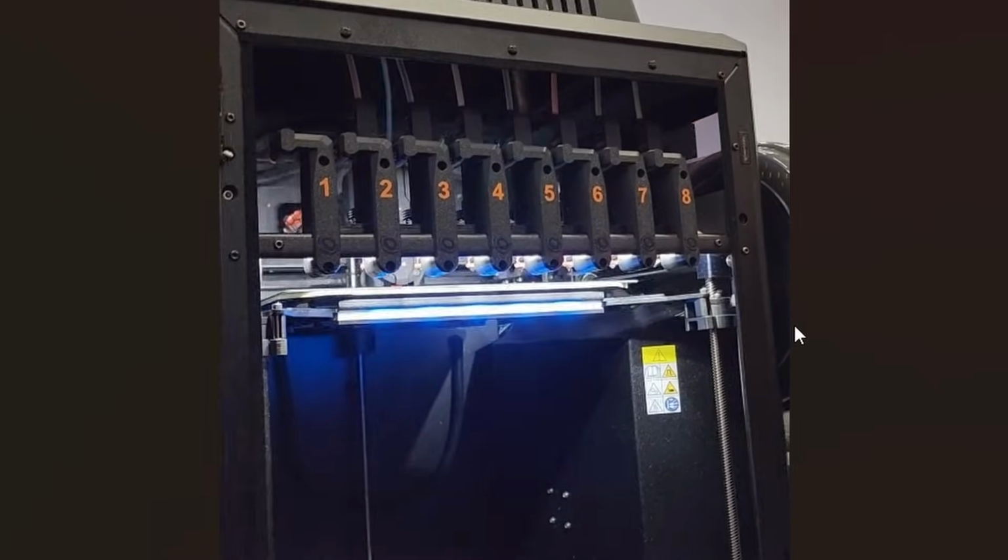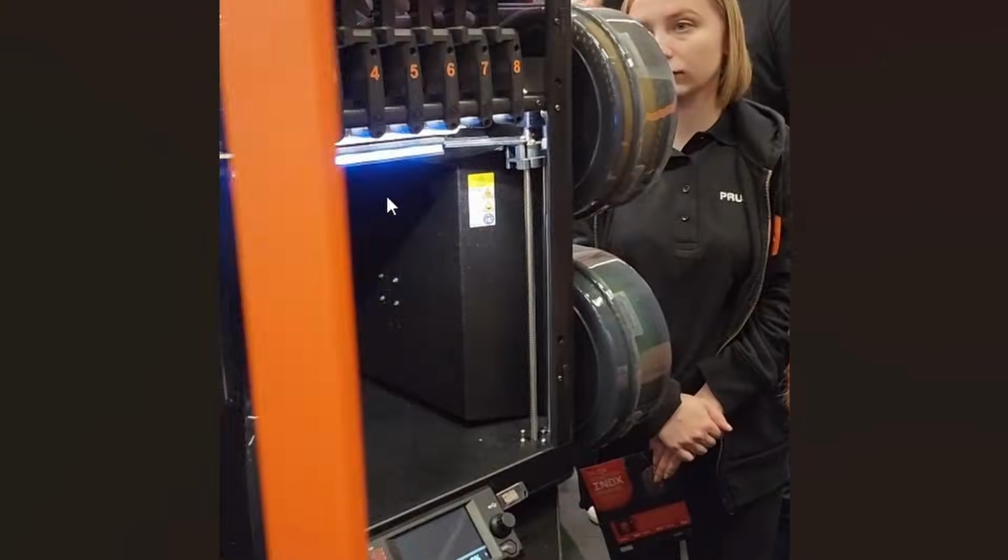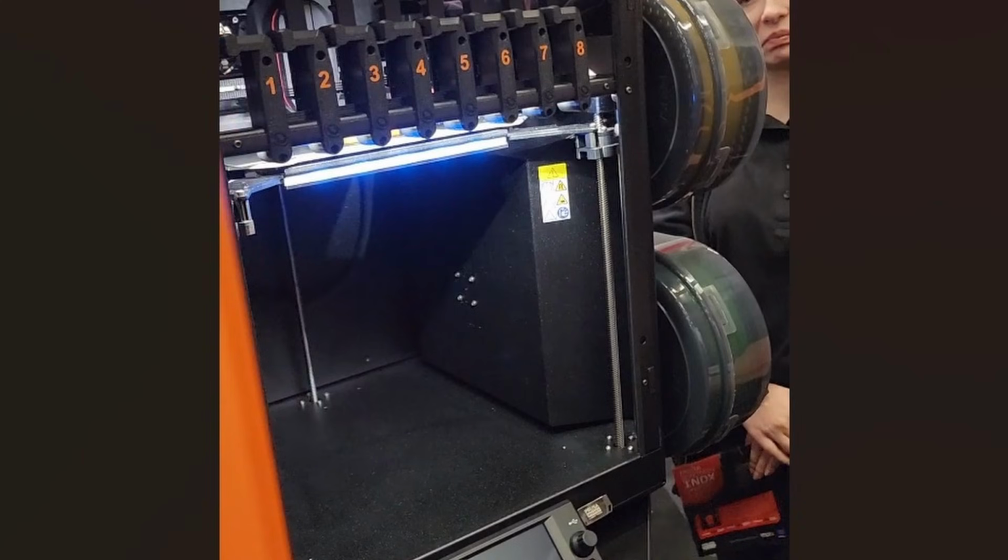All right, here's the index. I don't think I was able to capture the index actually changing, but almost as interesting as the index itself to me are these new filament dry boxes that Prusa has. My understanding is it seals perfectly once it's dried, helps keep your filament dry, helps keep it dry as it's 3D printing, obviously, because for using something like the index, if you have 8 different hot ends on here, you're going to need 8 different spools of filament to fully take advantage of it.